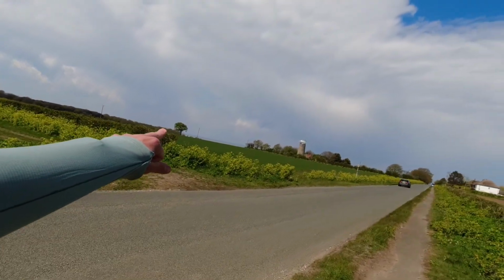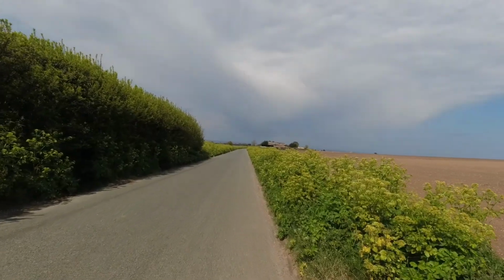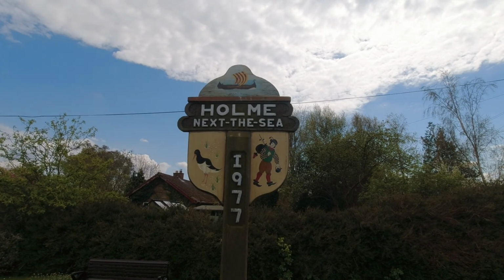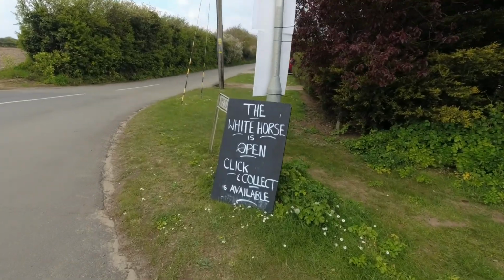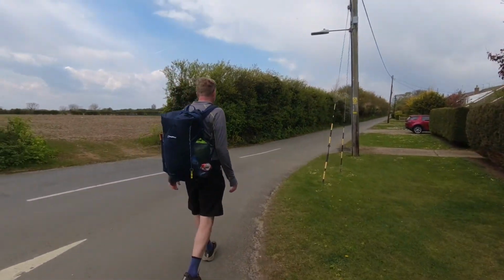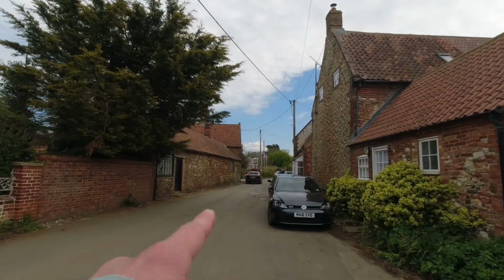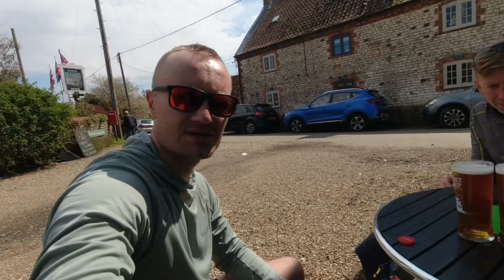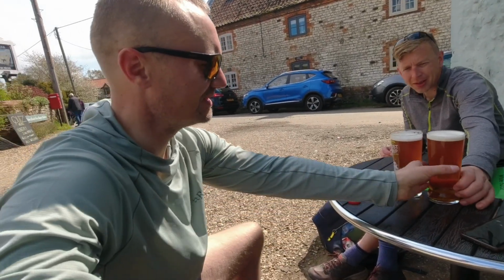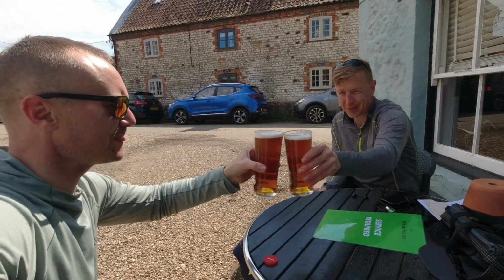And there's the sea. Beautiful. Hello, what's this? Looking good, Brownie, looking good. Come on, let's get a pint. There she is, the White Horse. So, after 48 miles, finally got a beer. Cheers, mate. Happy days.